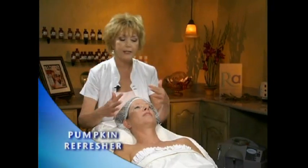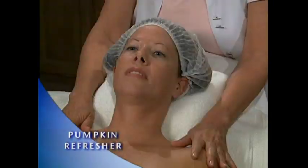Well, this is the beginning for Donna as far as a good rejuvenation program. We've achieved a lot with her, and we're going to go ahead and do the pumpkin refresher on her face and also on the chest area.